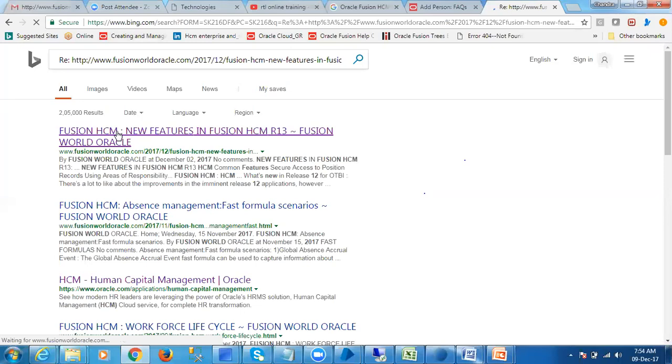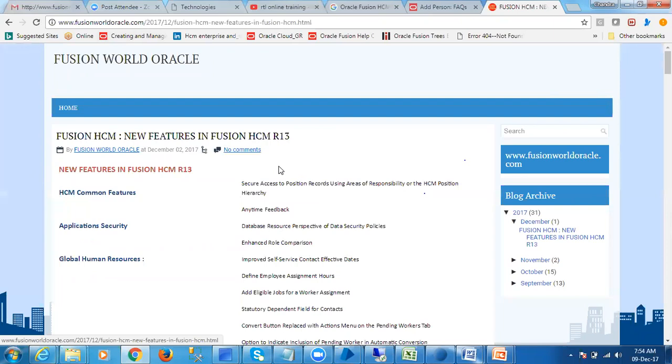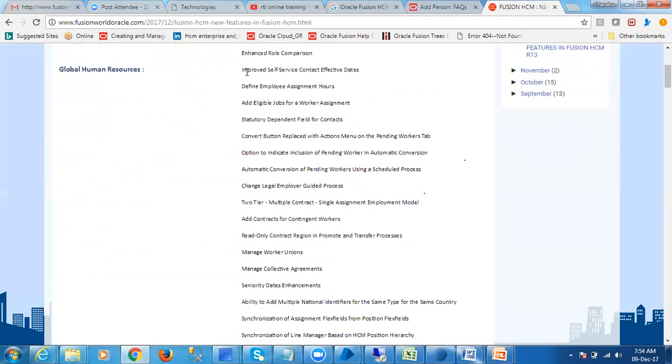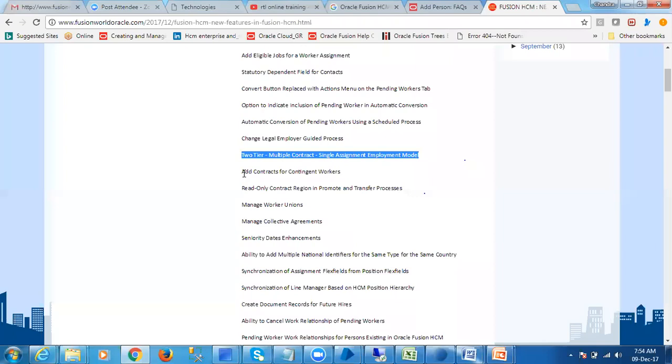Yeah, so new features in Fusion HCM release 13, HCM common features: secure access to position records using area of responsibility or the HCM position hierarchies. And in global HR: improved self-service contact effective dates, employee assignment hours, add eligible jobs for worker assignment, statutory dependent fields. See, this is the two-tier multiple contracts, single assignment employment model. This is additionally added. It's very important. Add contracts for contingent workers also. Change the legal employer guided process. Okay, release 13, these are the changes you can see.